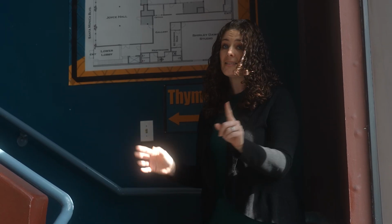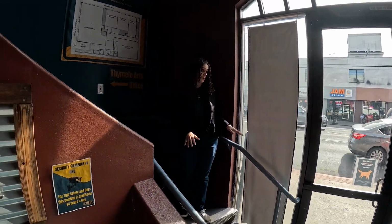So come along, we're going to do a full tour of the space. It is upstairs, but there is a full elevator, so this space is accessible.